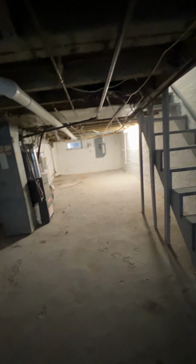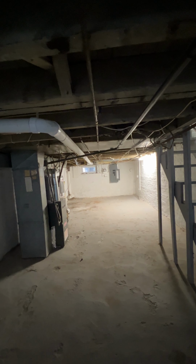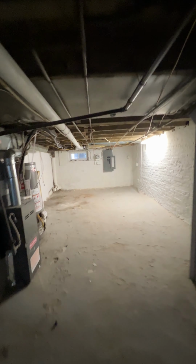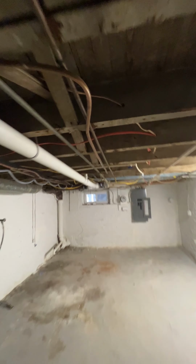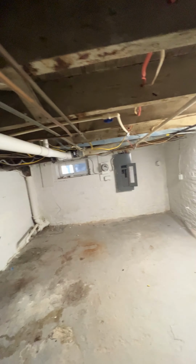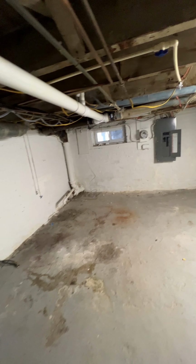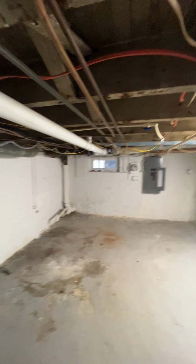It is low. I am pretty much bending down just to get in here. As far as your plumbing, you've got quite a bit of copper and CPVC. So copper and your CPVC for most of your plumbing. And that's your drain over there at the top. Okay, so let's continue. See the rest.